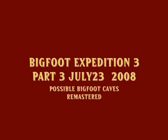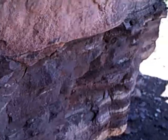Bigfoot Expedition 3, Part 3, 23 July 2008. Possible Bigfoot Caves.